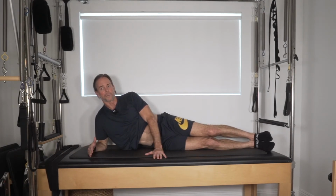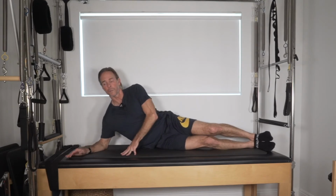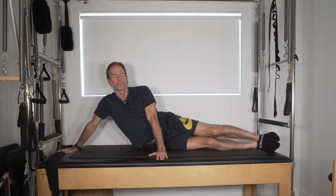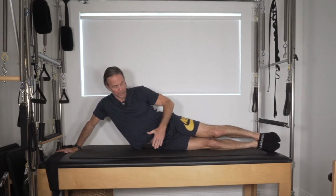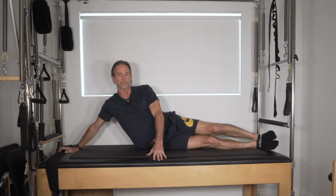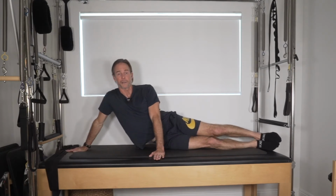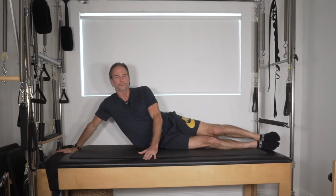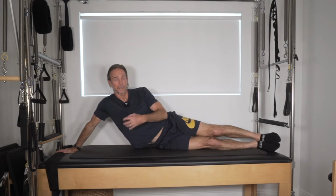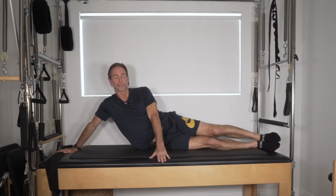It's a quadratus lumborum. Now to get a little more of a stretch, we're going to come up. The further out your hand, the less of the stretch. Let your shoulder relax. Again, we have to be in a nice straight line. Your pelvis, shoulder, and hand. Okay? Oh, that feels good. If you need a little more stretch, move your hand in a little higher and hold that. Hold that. Okay, good. Remember, it's not a strengthening. We are relaxing. We're trying to stretch that.